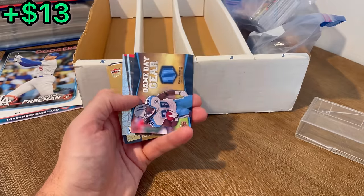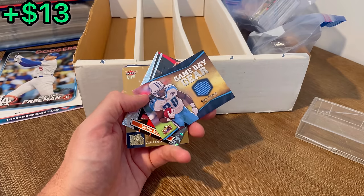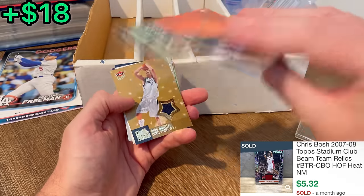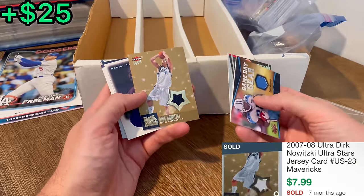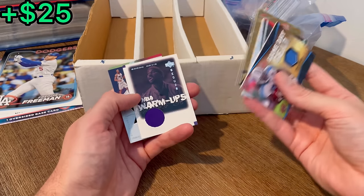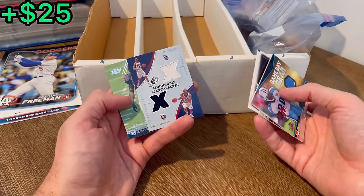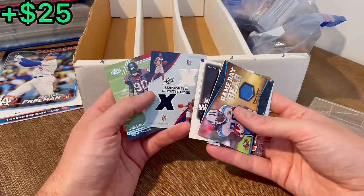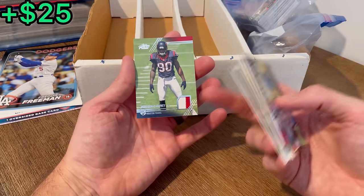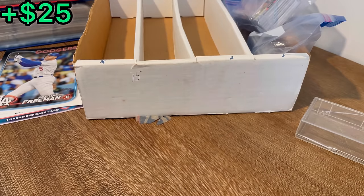Oh, one of my favorite Titans of all time. CJ2K game day gear. Love that. Chris Bosh, Beam Team. Let's go. Oh, maybe the best card we've hit so far. Fleer Ultra Stars Gold, Dirk Nowitzki. Game used jersey card. Nice. Baron Davis. Winning combos. Kenyon Martin and Richard Jefferson. Memorabilia card. We'll set that aside for that last overall giveaway as well. And then last but not least, Jadeveon Clowney, Topps Prime, rookie jersey card. What a run right there.